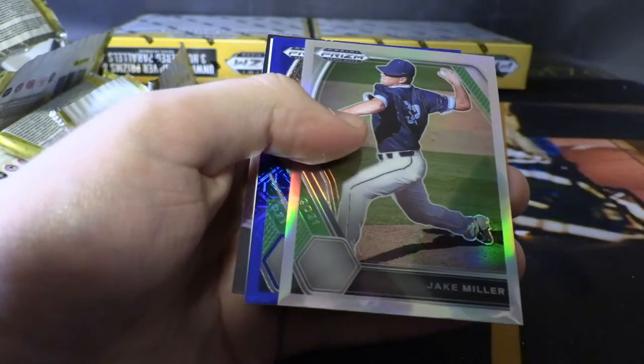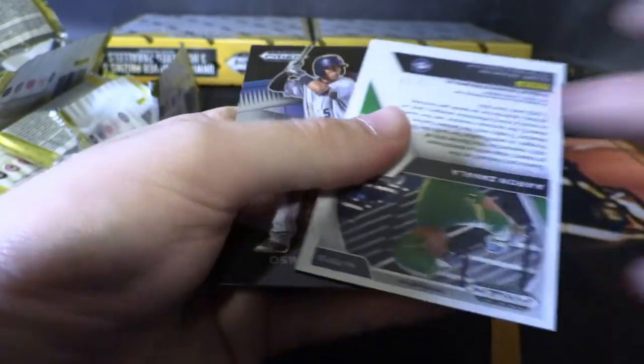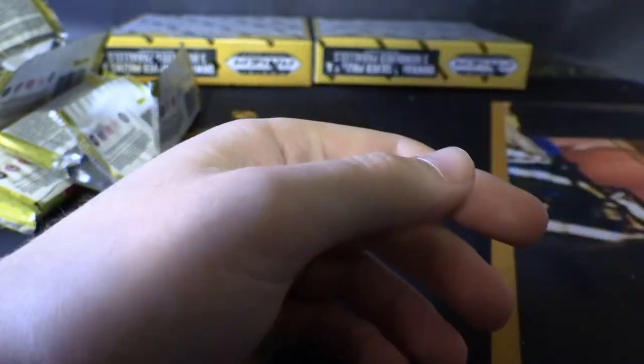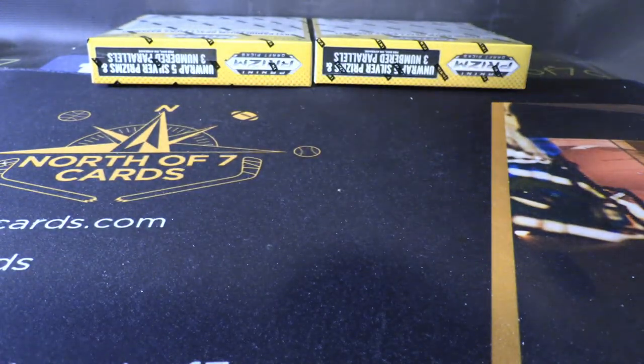Brooks Goswin out of 35, Jake Miller. Here's an autograph of Aaron Zavala. That's numbered out of 50. All right, let's go into our last couple boxes here.